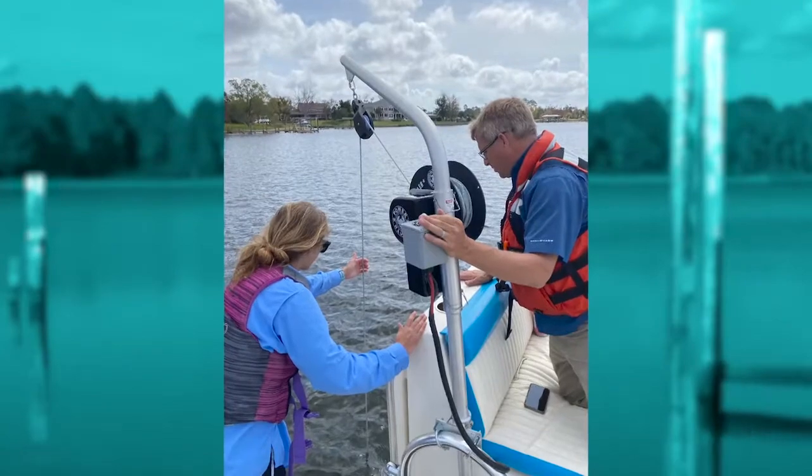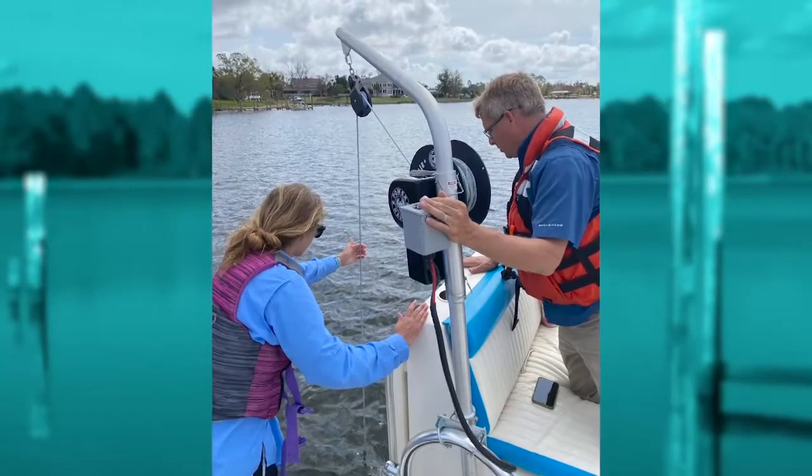We are a small nonprofit, and we are volunteer run. So without volunteers, we couldn't do all the programming that we do. So we use volunteers for shoreline restoration, and we love to have more volunteers to help with our water quality. If you have a boat, that's great. You can go out and collect the samples once a month and bring them back to us.